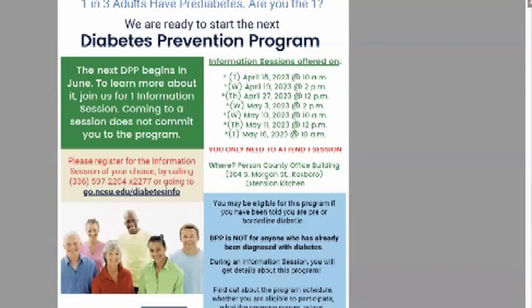But there's a lot of good things in that program. And remember that 1 in 3 adults have pre-diabetes. Are you the one? And if you are, and you want to prevent it from going into full-blown diabetes, then this program is for you. But if it maybe seems like it's a little too intensive, we have some other programs and other things that we can share with you as well. But this is the best one. That's the most intensive and has the best results out of all of them.